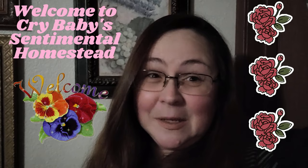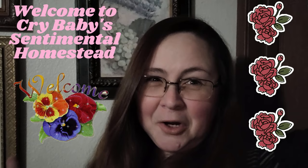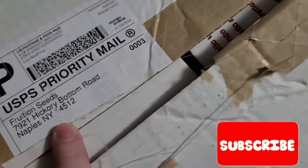You want to see the whole spiel, the whole order. It's pretty much like an entire garden in a box. Let's check it out. Here is our box. I removed the label so my address isn't showing, but you can see Fruition Seeds is out of New York.